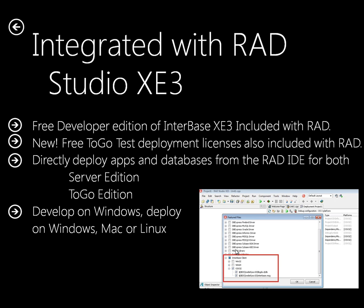RAD Studio XE3 IDE has been enhanced to provide a more integrated InterBase functionality for you to develop and test your applications. When you install RAD Studio XE3, you will notice an optional install of InterBase XE3 along with your IDE. If you choose to install InterBase along with your RAD Studio XE3 release, you will be presented with InterBase Server, Developer, as well as To-Go Edition binaries.